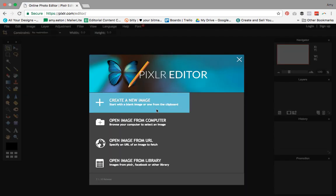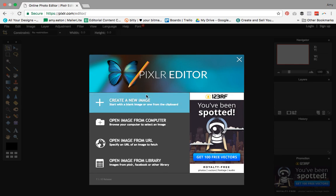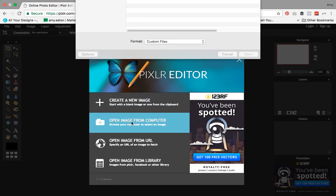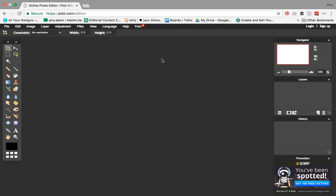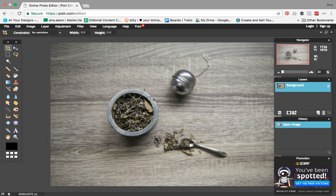It's going to take a second to load, and when it loads, you have some options here. Creating a new image would be blank. This would be if you're creating something like a graphic, but we're going to click right here, open image from computer. You're going to navigate to wherever you've stored your images from your camera on your computer, and click and open, a pretty standard file opening process. And here it is, it's ready to go. This is what I'm going to use as an example. And I like to maximize it to have the full screen.